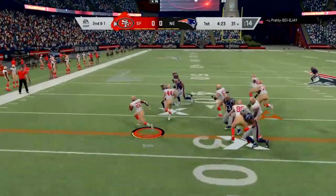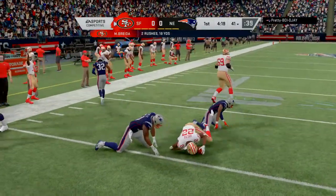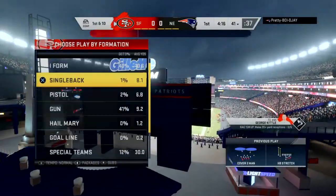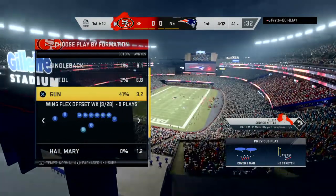On second down, a run with Breida. And that's a run that'll energize an offensive line. They'll take that one all day long. Fundamental breakdown by the defense. You've got to be able to make plays on the edge.